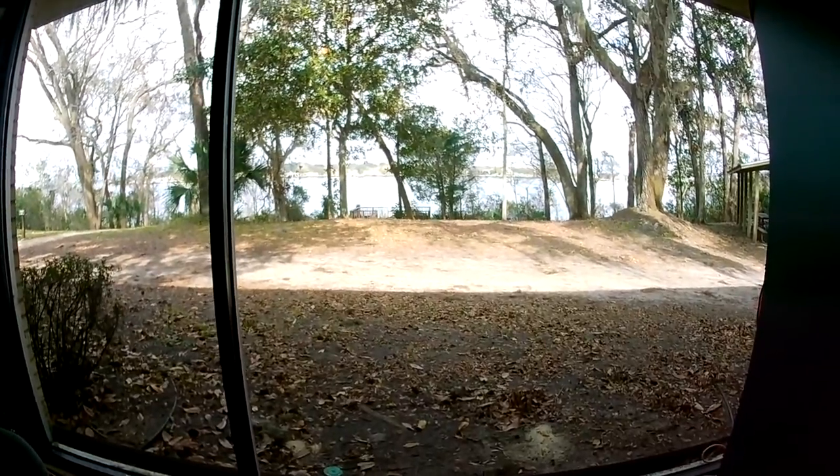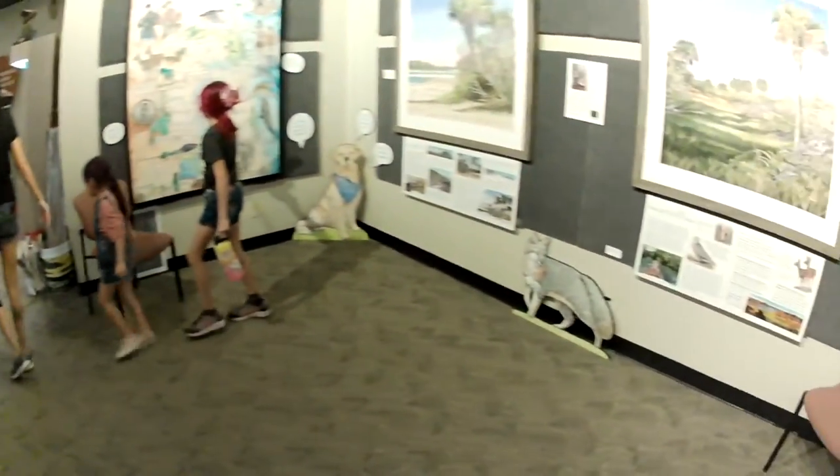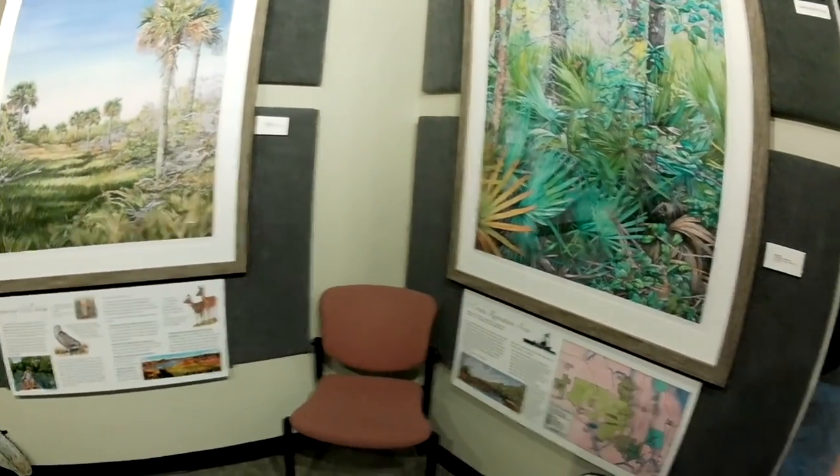And then there's more history on the Timucuans, the Indians, they're Timucuan Indians. Not that this was a nice little photo area. I didn't take one, but I thought it was nice.